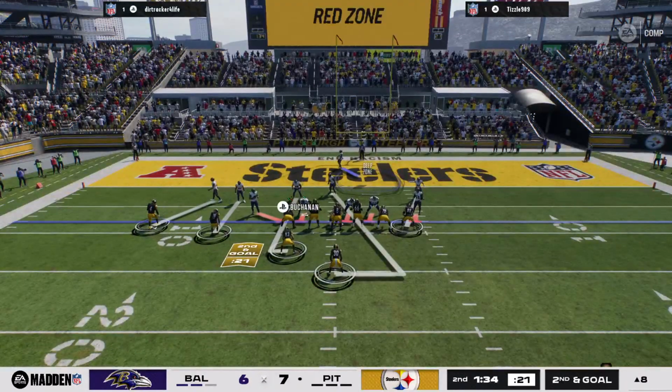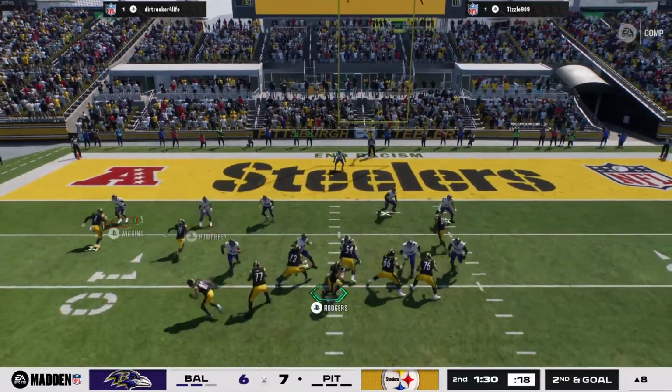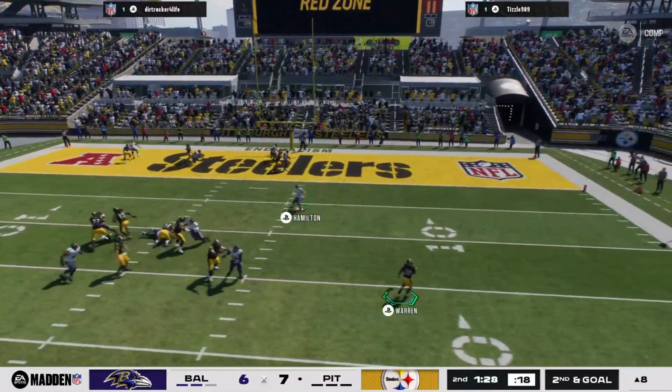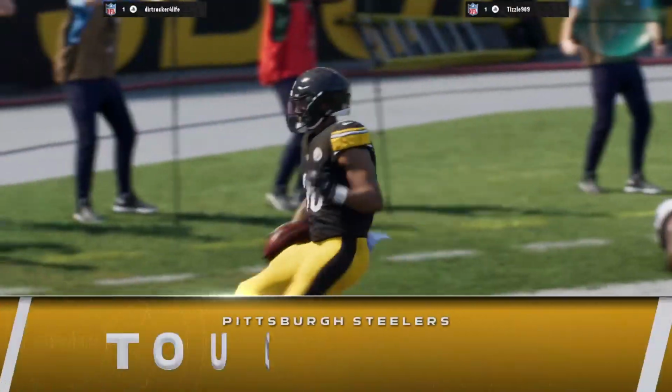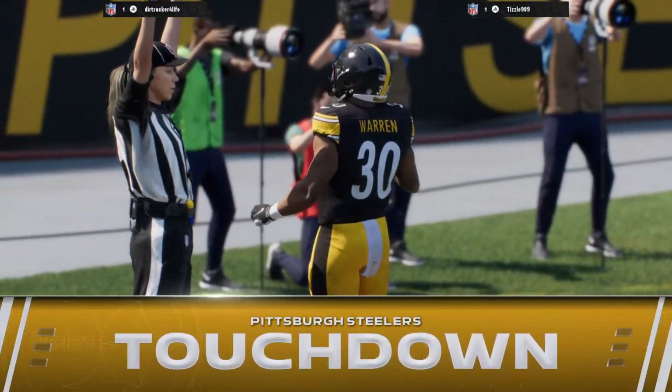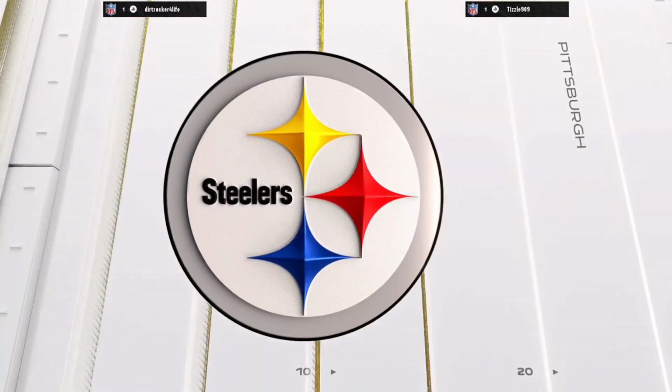And you know why they call that a cat pressure from the secondary, Kate? Tell me. Because it's a C for corner and a T for attack, exactly what he just did. And that's a Pittsburgh touchdown. The Steelers grow their lead just before halftime.